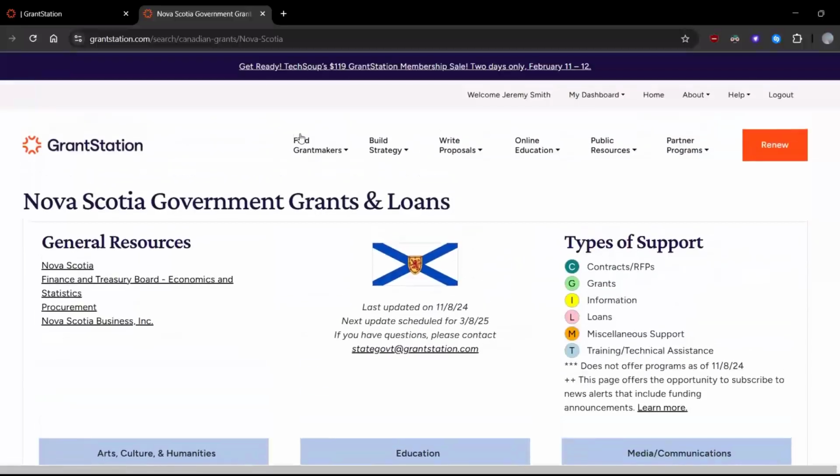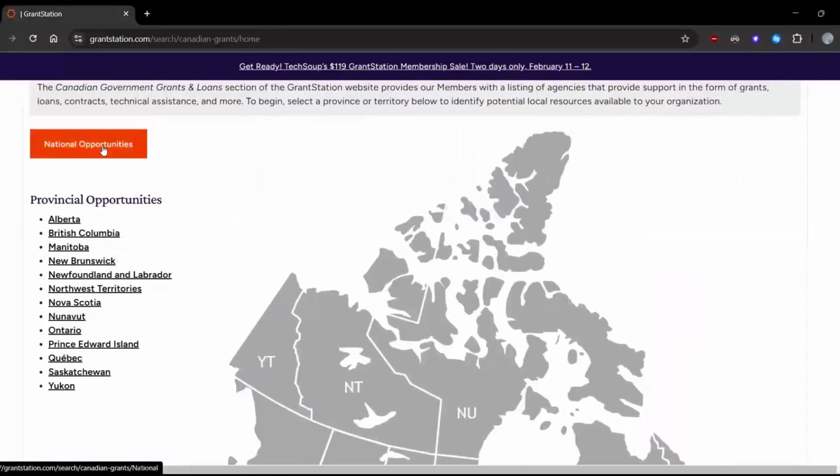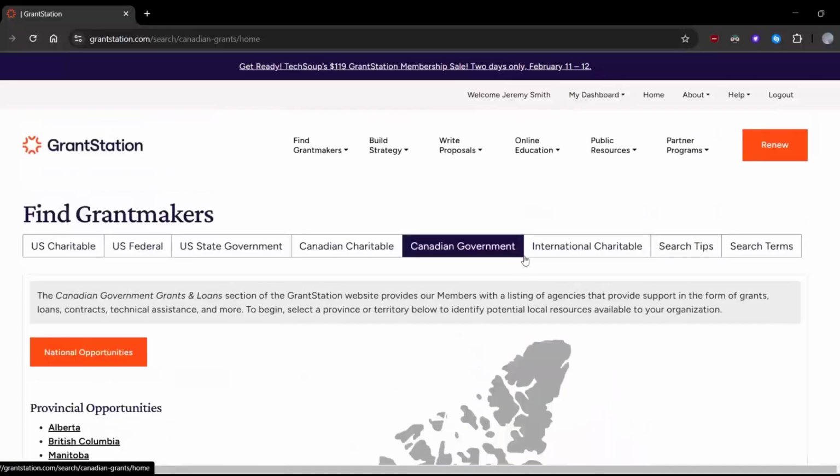If we go back one more time, we also have the option to take a look at national opportunities, and this is going to be financial technical assistance programs that are available across all of Canada. And of course, each of these focus on the specific opportunities of funding available within each given province of Canada. And the last one I want to take a look at here is our International Charitable Database.